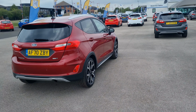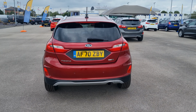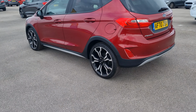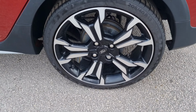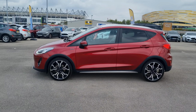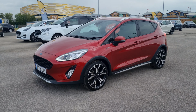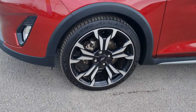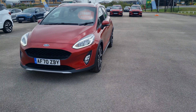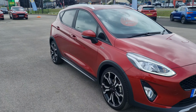Over and above the standard specification, I'll show you this when we go inside the vehicle. It has the comfort pack, which is heated seats, heated steering wheel. And it genuinely is a very nice, well looked after vehicle. So I'll move to the inside of the car now.